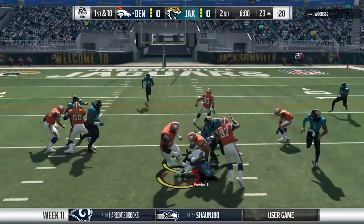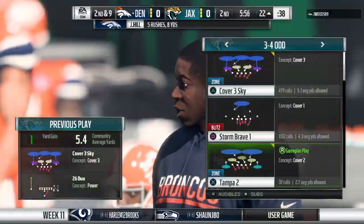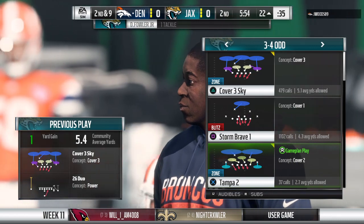Now a first down carry. It's Hill, and a short gain here down to the 22. Just a yard on the first down carry, so it's 2nd and 9.